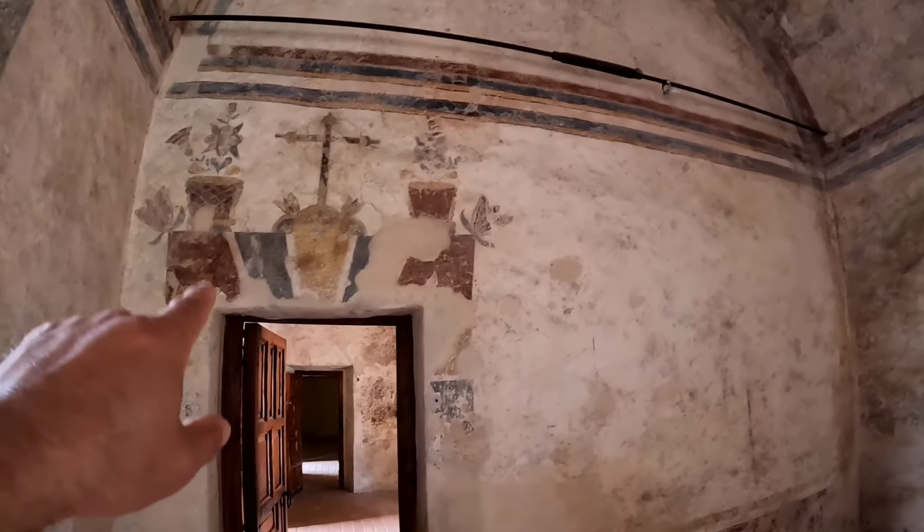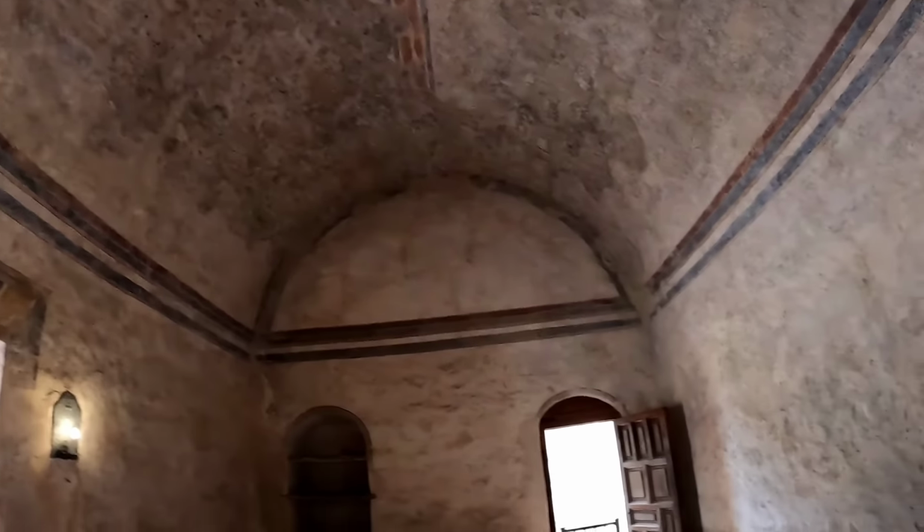Has some of the original artwork along there. Try not to point in here.